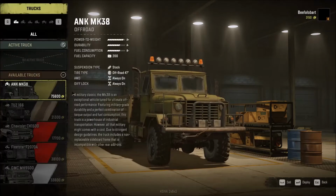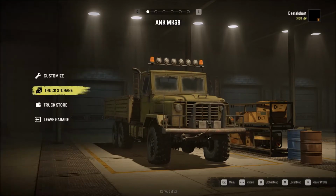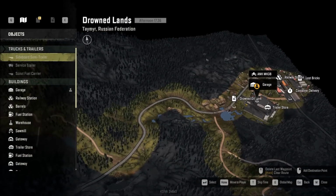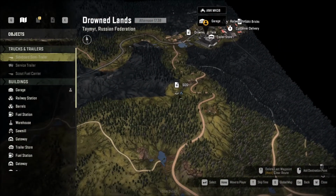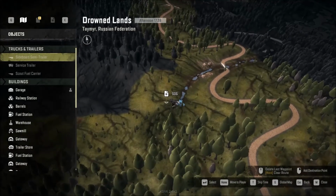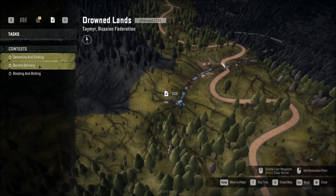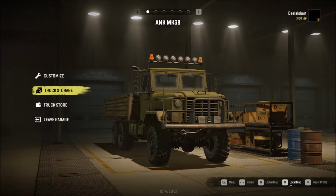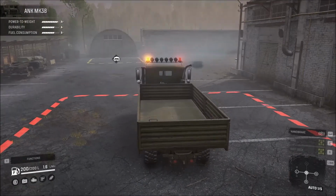What is better than the Ankh Mark 38? The Tayga. So let's go ahead and go grab that one. Now, while doing the speedrun mission and other stuff, I kept noticing there was a truck off to the side of the road, and I just stuck my nose on the yellow square to highlight it, and came up with this SOS. It's not showing up here or here yet, so let's go take a look. So we're going to leave the garage, and let's boogie on over.